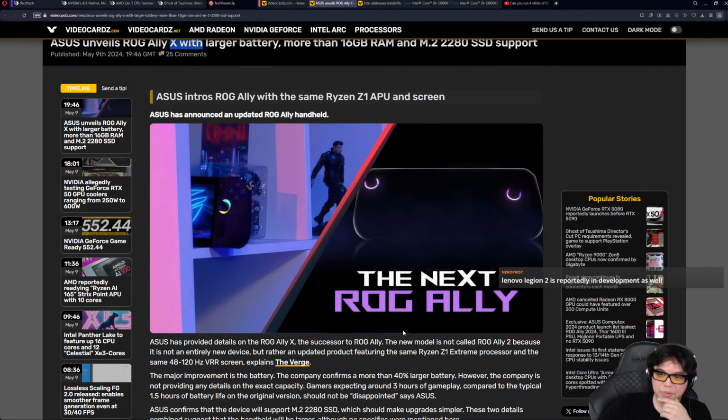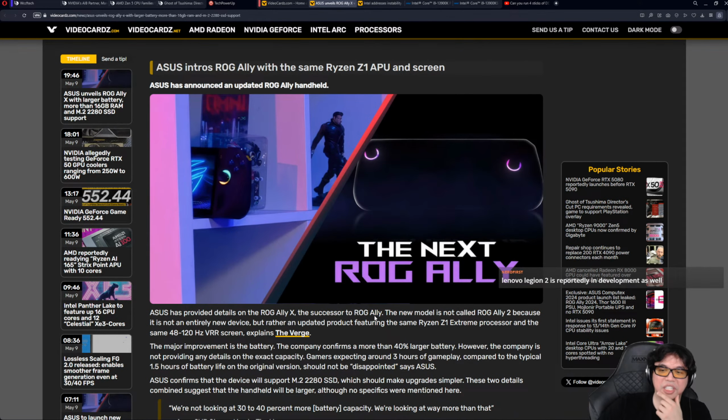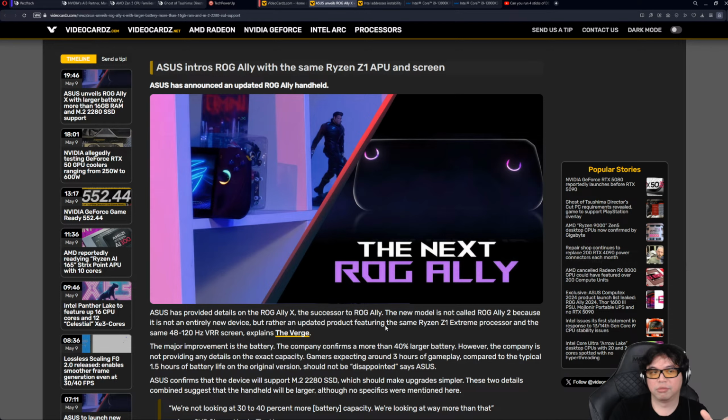Lenovo Legion 2 is reportedly in development as well. What do you guys think of the Lenovo Legion though? Like the handhelds, what is your favorite handheld? If you have a handheld, or if you're thinking of getting one, what is the one that you would consider getting? Or if you already have one, which one do you have and why? Because I'm curious to know which ones actually have high user adoption.